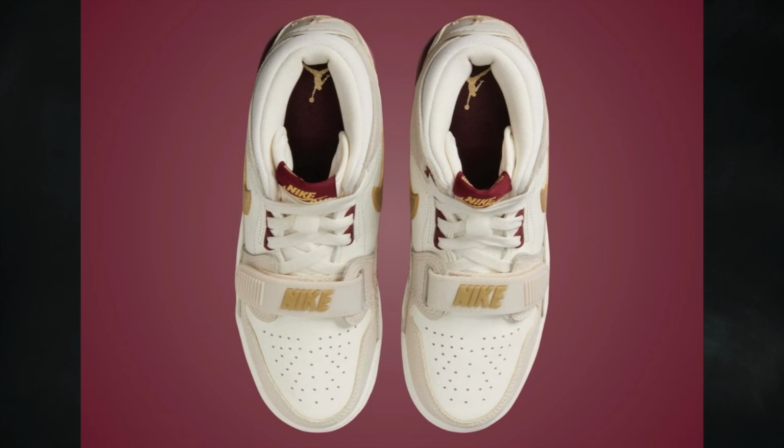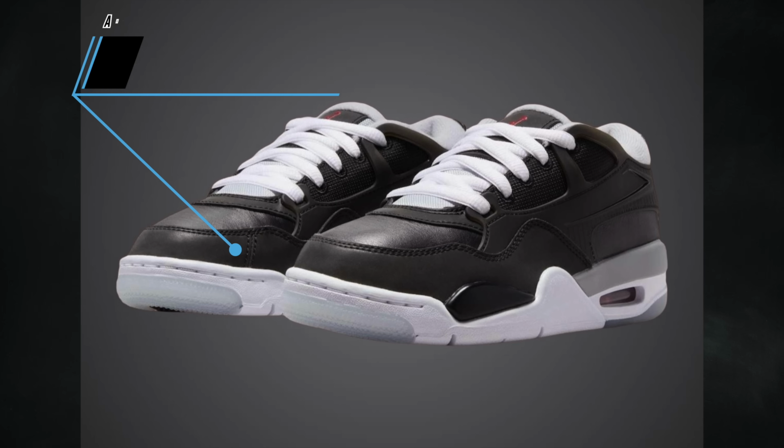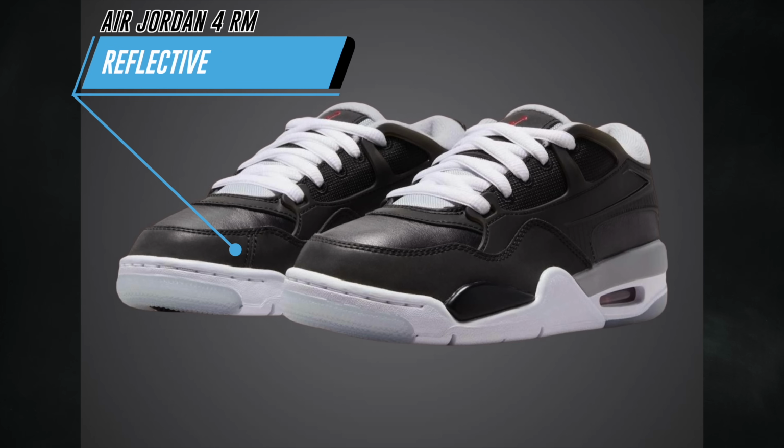Now, as for the release date, both pairs are expected to drop on January 22nd. The retail price for the Jordan Legacy 312 grade school is $120, while the Jordan Legacy 312 Low will cost $125.